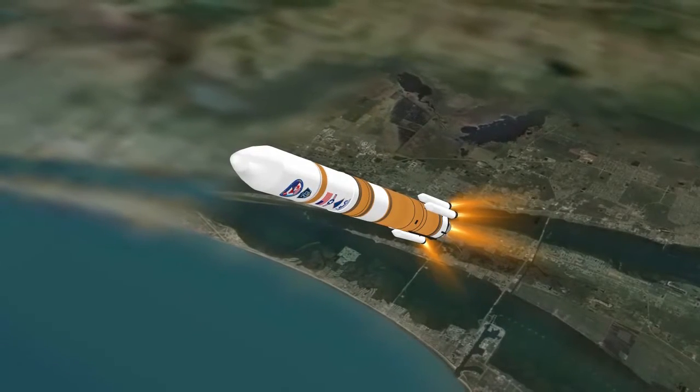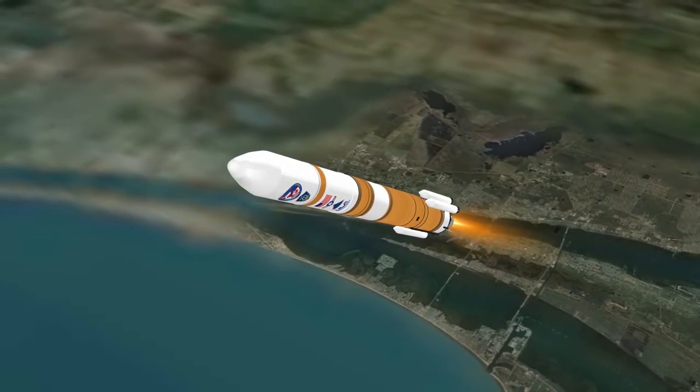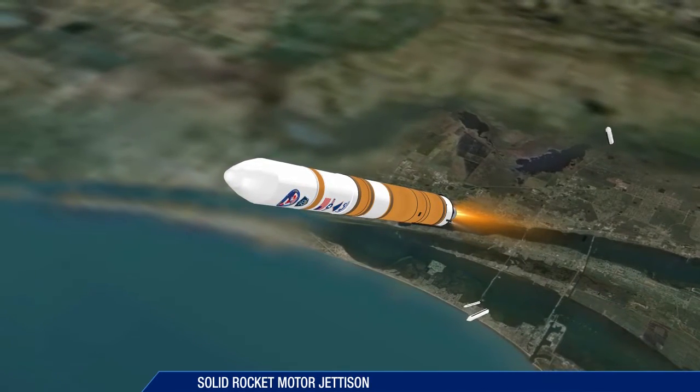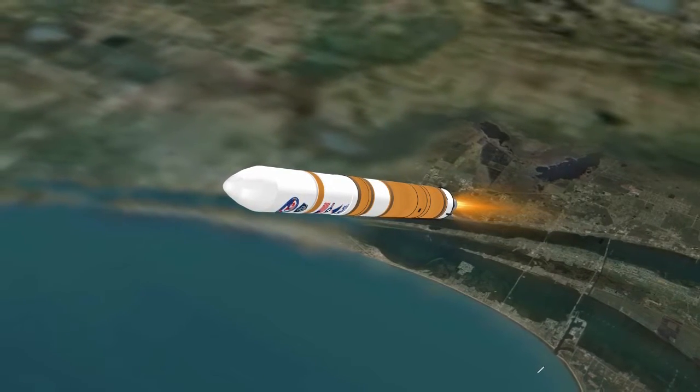At 46 seconds, the vehicle reaches maximum dynamic pressure. The strap-on solid rocket motors, or SRMs, burn out approximately 93 seconds into flight. At 1 minute 40 seconds, the first 2 SRMs are jettisoned. Approximately 2 seconds later, the remaining 2 solid rocket motors are jettisoned.